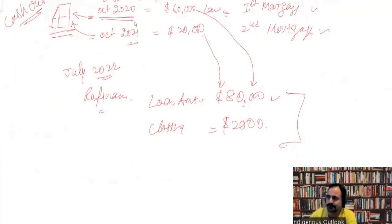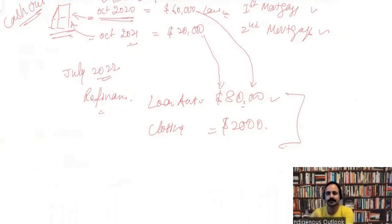Even though both loans are taken against the property, the second loan was not taken for the property. It was taken for some other need, for other necessity, for other desire, but not for the property. The property was purchased in 2020 only, but in 2021 he took this loan for some other cash purpose. So in the name of this property, if he is going to pay this amount, that means he is closing his car loan. So we will not consider this against the property. We are going to consider it only as a personal loan.